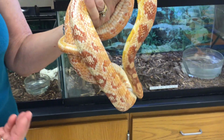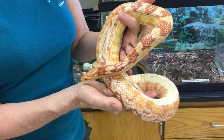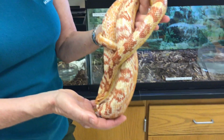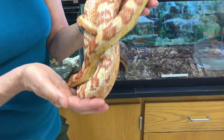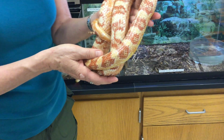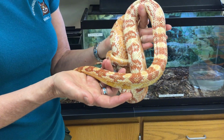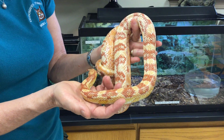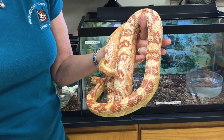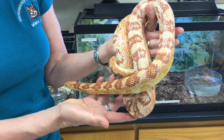This is an animal you are not going to commonly see out in the wild. This snake was actually born and raised in captivity. It was bred to be this color. This is a pet trade snake. Now, there are some albinos that are naturally born in the wild. Sometimes you will see albino snakes, you'll see albino birds. Basically, any animal can be albino, they're just not very common.